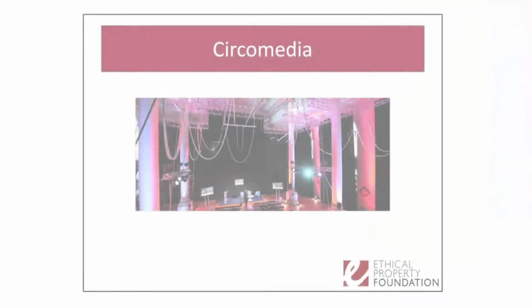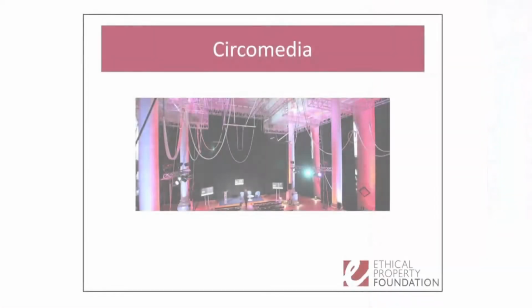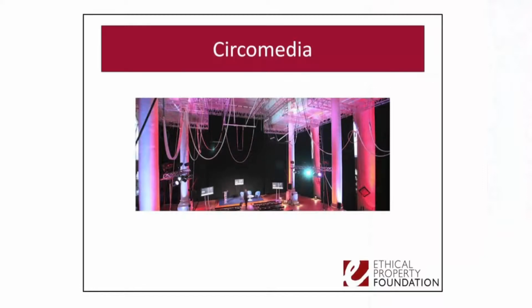this is open 7 days a week, 51 weeks of the year, and there is more information I can provide on that. This is Circa Media. This is a church. It's grade 2, a grade 1 listed. It's in Bristol. It's on a long lease. It was saved from dilapidation and refurbished by the church's Conservation Trust in 2005. It won an award, and the organisation in this church are Circa Media, and they're a circus school.